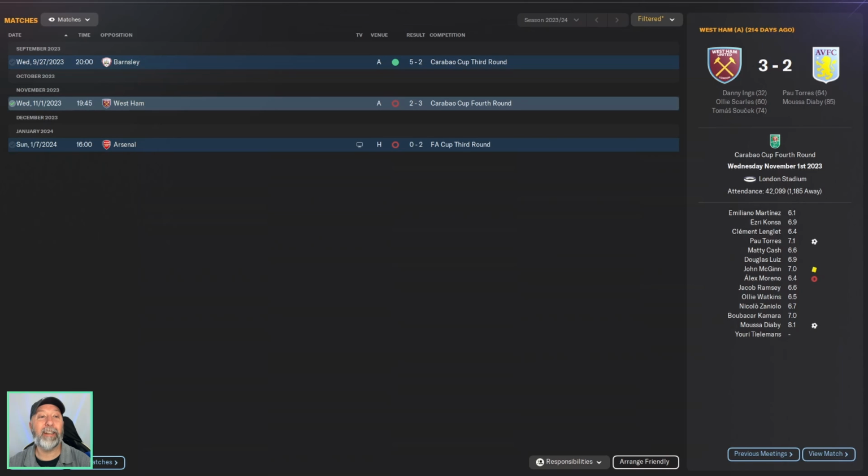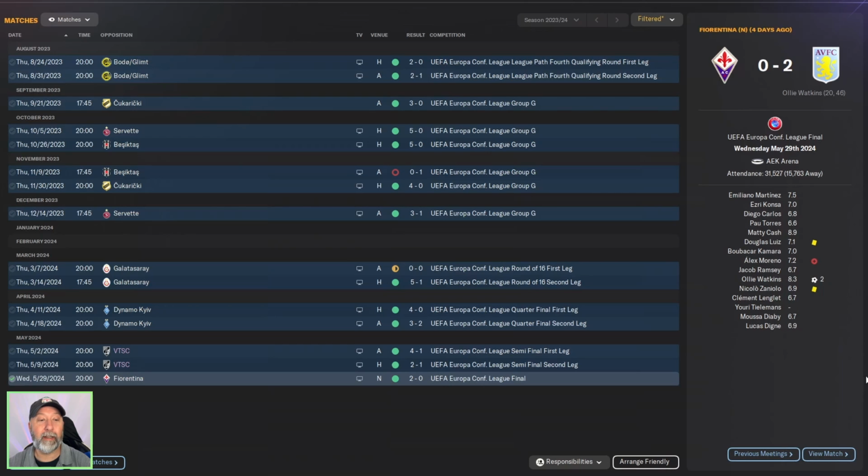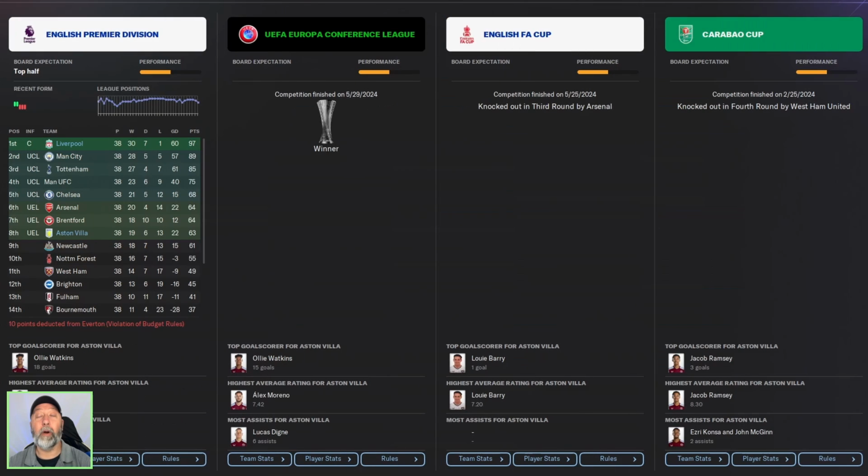Aston Villa, on the other hand, doing an absolutely abysmal job in the domestic cups. Out in the Carabao Cup 4th round against West Ham, and then out immediately against Arsenal in the FA Cup 3rd round. But they do come away from the season with a trophy in hand. Fiorentina, the Europa Conference League final, 2-0. Very well done. So overall, Premier League not great in 8th place.